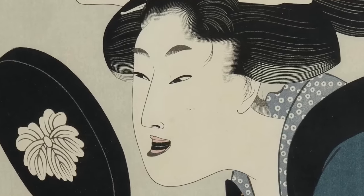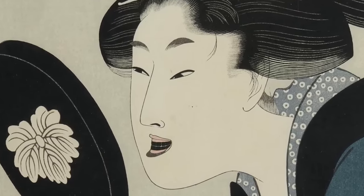Even now, when walking the streets of Kyoto, Japan's old capital, it's not uncommon to meet a maiko with pitch black teeth. As you might know, during the end of the Edo period and the beginning of the Meiji period, Japan was visited by Western foreigners after almost 200 years of seclusion.